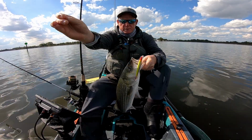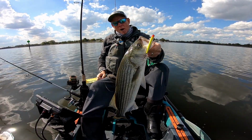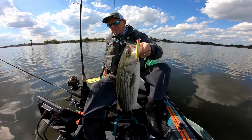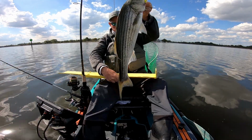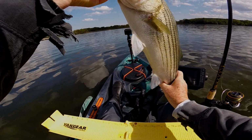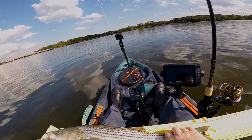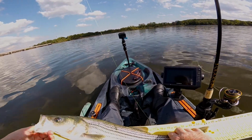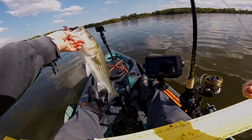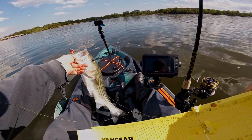Another decent fish. Not bad at all. He's alive and kicking and looking around. He's just wagging his tail, boy. He's still swimming. 24 and a half. That's what, 8?